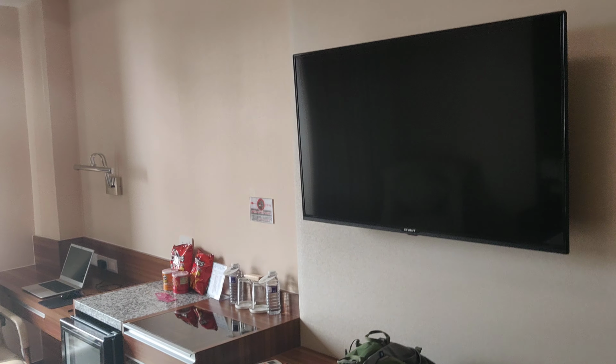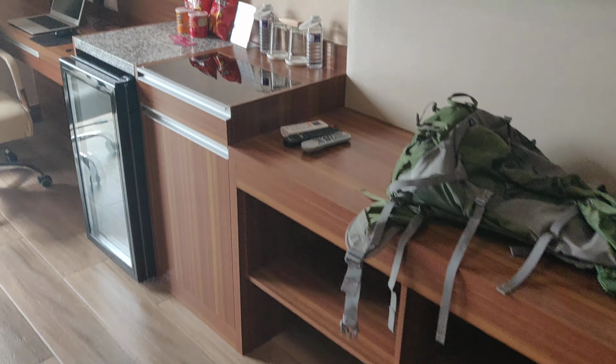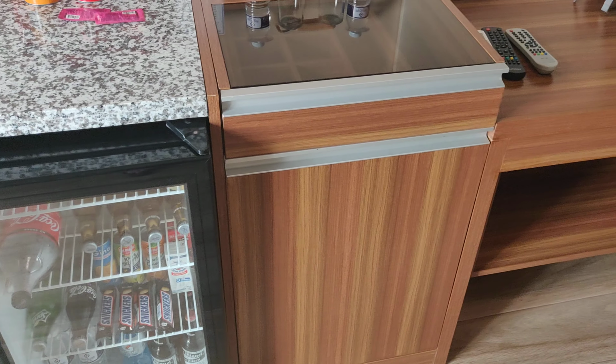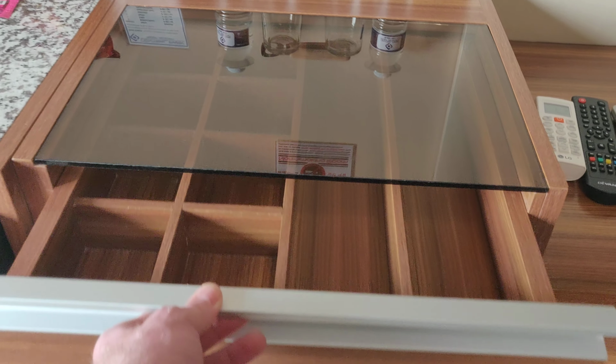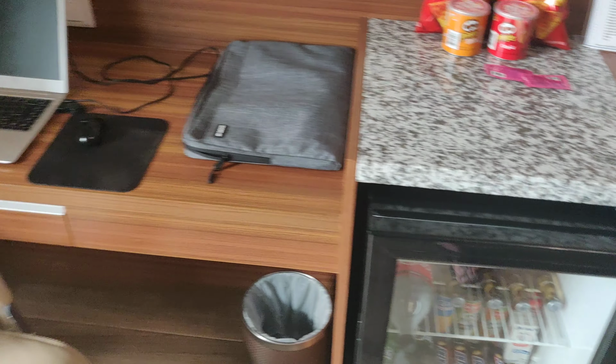So you've got a little luggage rack there, flat screen TV, plenty of storage here, and just like I showed you before, you've got some storage down here. Once again, like I said, a silverware drawer, fridge fully stocked. Of course, bring your own. Desk again. Same balcony like the other one had.